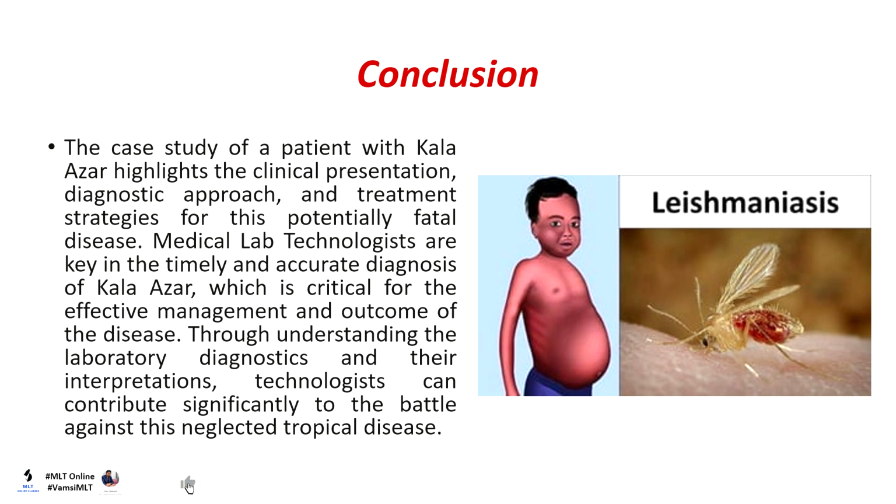Conclusion. The case study of a patient with Kala-Azar highlights the clinical presentation, diagnostic approach, and treatment strategies for this potentially fatal disease. Medical lab technologists are key in the timely and accurate diagnosis of Kala-Azar, which is critical for the effective management and outcome of the disease. Through understanding the laboratory diagnostics and their interpretations, technologists can contribute significantly to the battle against this neglected tropical disease.